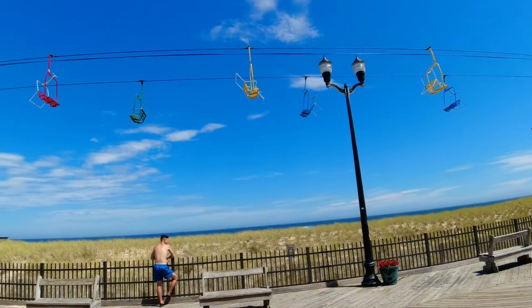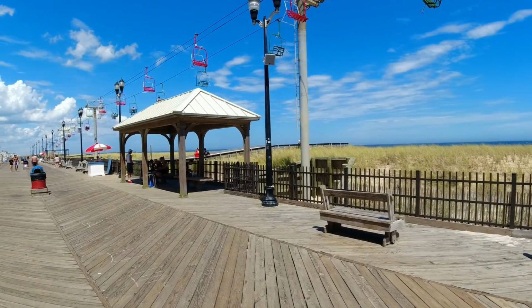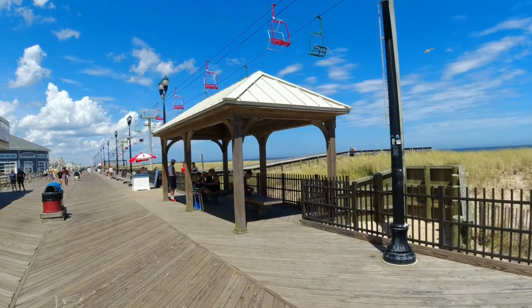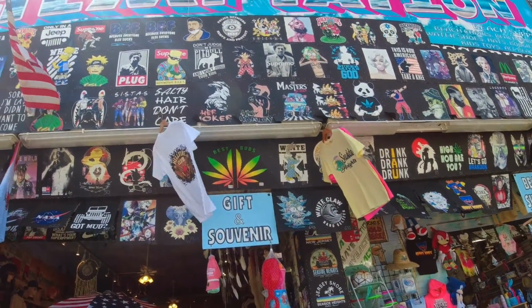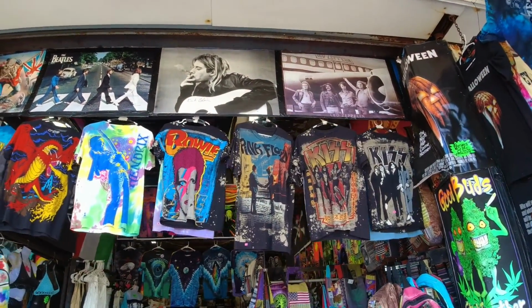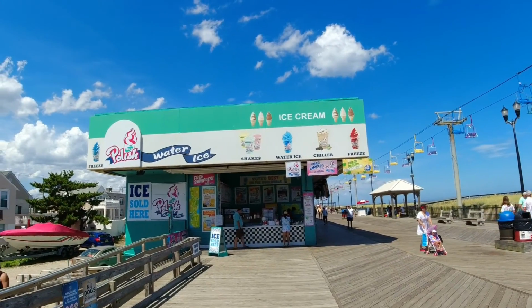And I will tell you one thing that I love about this boardwalk, and any boardwalk that has this, you want to see shaded pavilions. Wildwood has these, and I just think it's an extra touch. Ocean City, Maryland, put these in. Look at these beautiful, beautiful shirts. There's the Polish water ice, famous on most boardwalks.